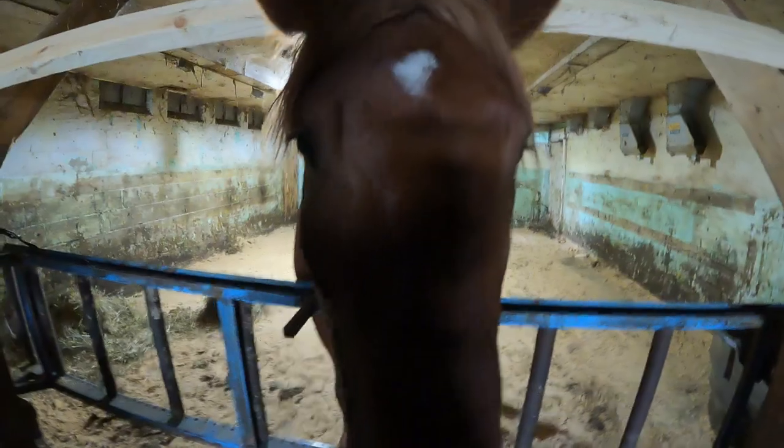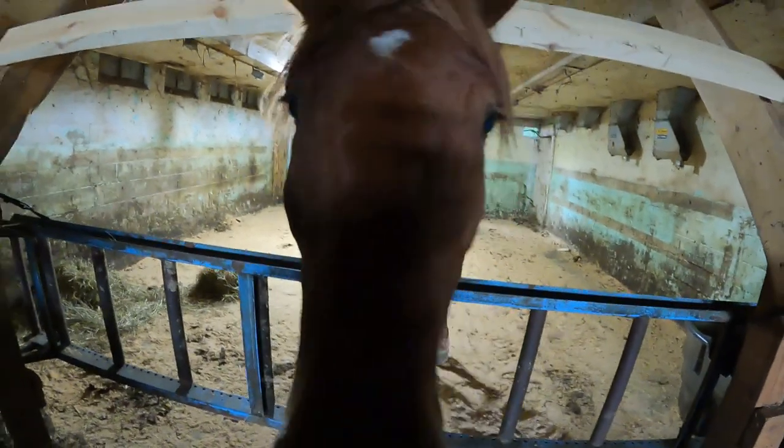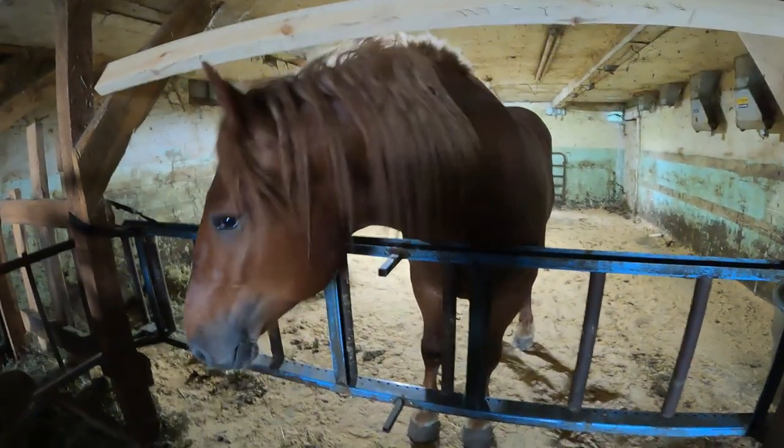So, he's an awful friendly horse. He seems to really like people. So, I think he'll fit in just fine here. So, we'll see how he survives the night.